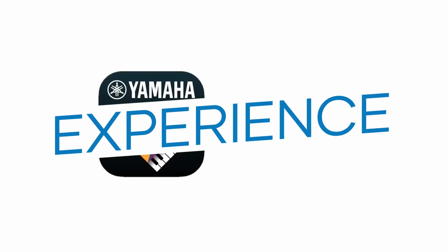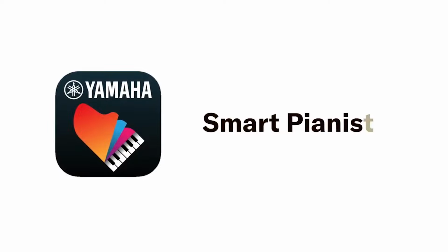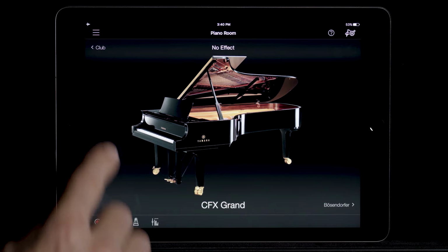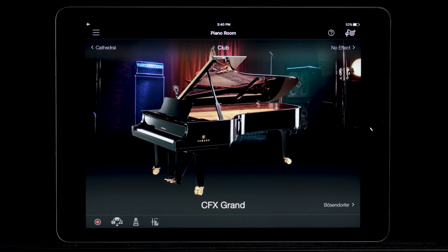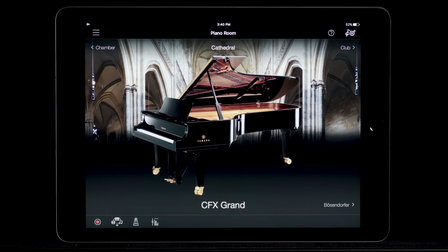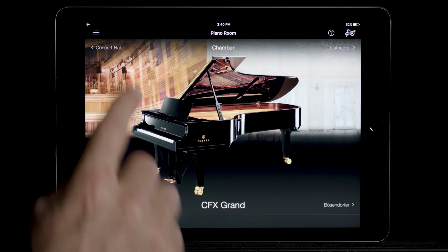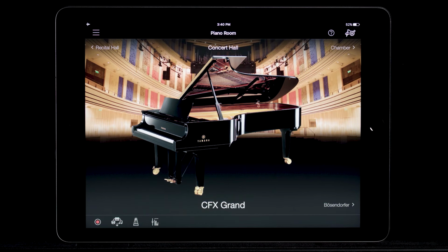Experience full control with Smart Pianist. With the Yamaha Smart Pianist app, you have full control over your instrument using your smart device. Easily choose from a wide range of instrument sounds and switch between various virtual performance spaces, such as a concert hall or cathedral, enhancing your acoustic environment. The app is available at the App Store and Google Play.